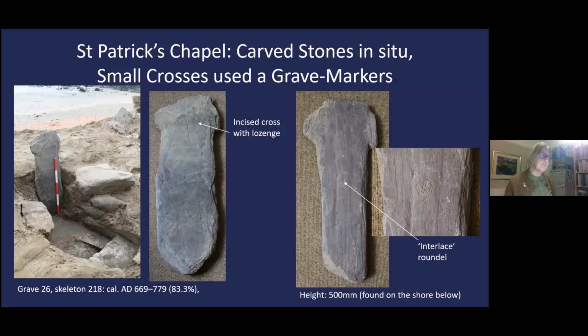But the importance to archaeologists and indeed art historians is that we can then begin to date specific monuments much, much more closely. And though the artistic side of these stones is very limited, it nevertheless has implications for sculpture elsewhere. And these two monuments, like many of those at St. Patrick's, are not made by a professional sculptor.